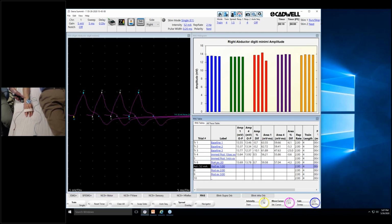And you can see here, it's pretty stable. It's not perfect. It's not 0% decrement. It's about 1% or increment even. So there's a little bit of baseline movement. But that's why we want to see a consistent, similar degree of decrement to be confident that it's real.